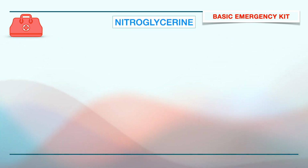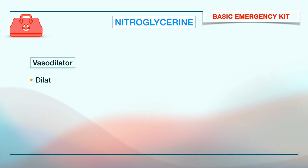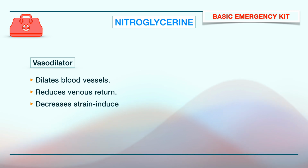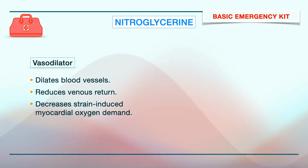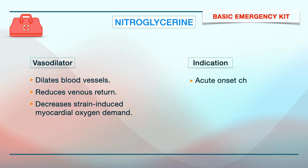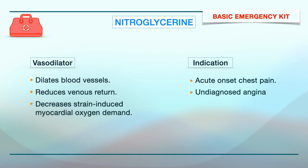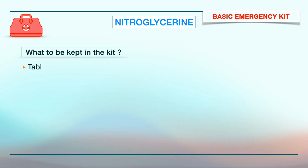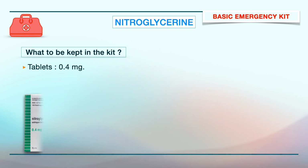Coming to nitroglycerin, it is a vasodilator that aids by dilating veins and reducing venous return. This decreases strain-induced myocardial oxygen demand and generally relieves discomfort that is attributable to stable forms of angina. It is indicated in acute chest pain in patients with past history of angina and undiagnosed angina with symptoms of myocardial infarction. A small bottle of nitroglycerin tablets is recommended for all emergency kits.